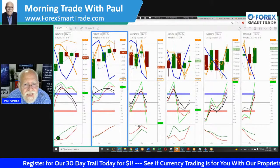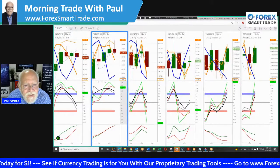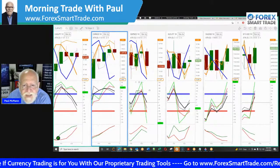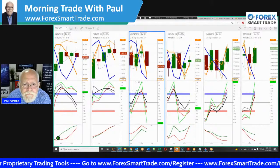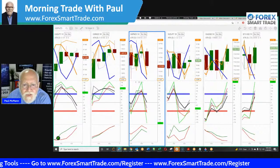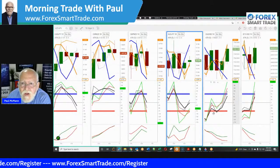Euro NZD, we're overbought, but we don't have the double cross here. So I'm going to pass. Pound, New Zealand dollar. We're actually oversold. New Zealand dollar, yen.